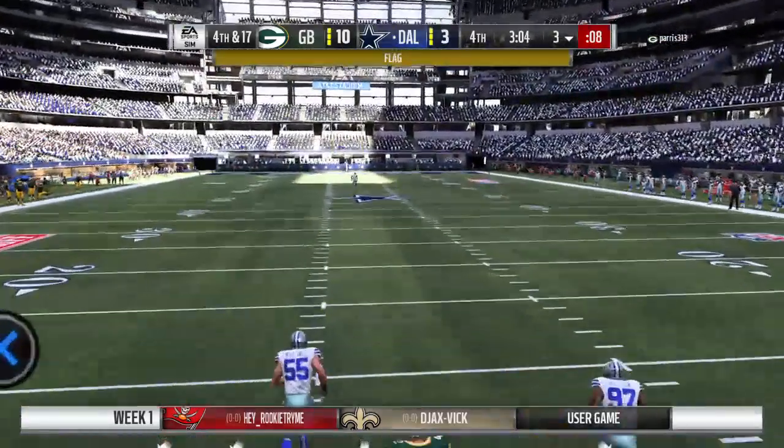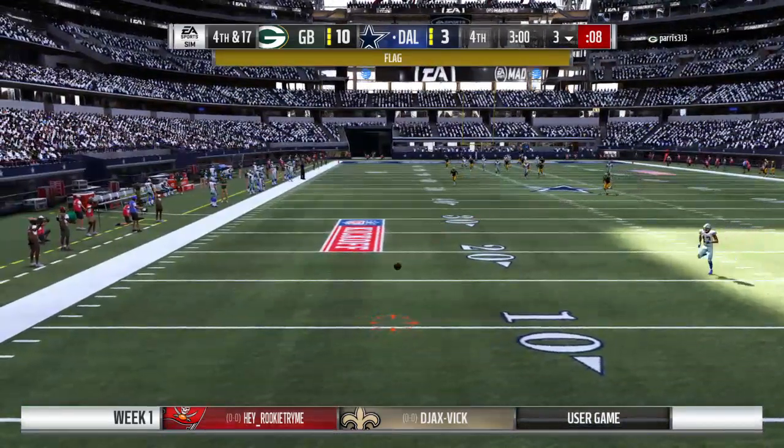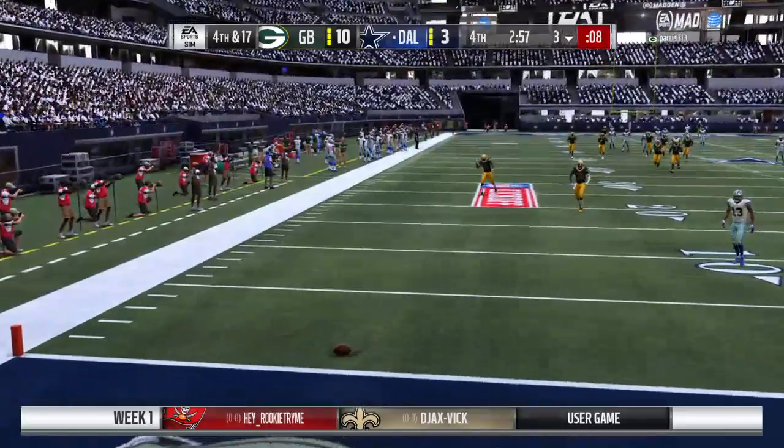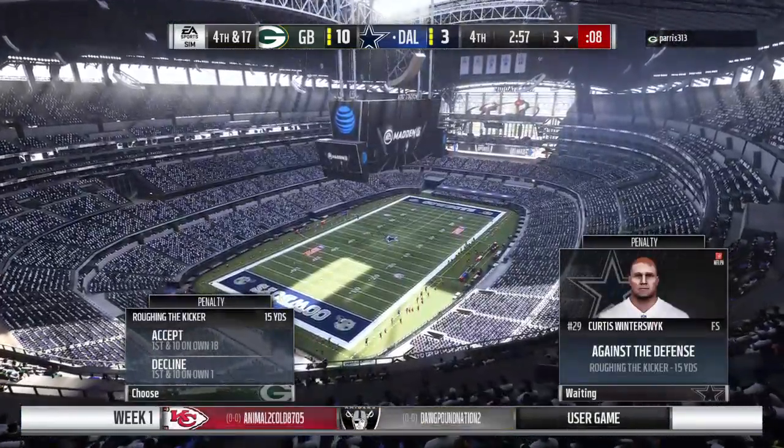And he's able to get it out of there, and this is a pretty good kick. And did they keep it in? They did. They kept it in. It's down close to the goal line at the 1-yard line.